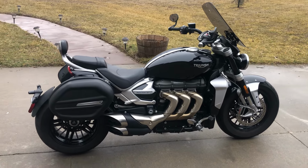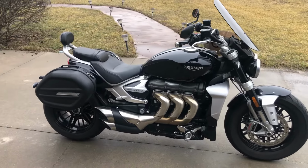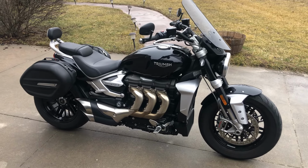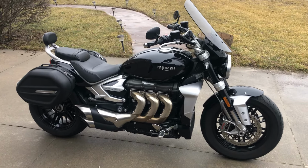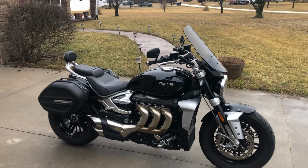Now, like all of our bikes, our prices are out the door. We don't hit you with the dock fees and title fees and setup fees and all that other hooey. We don't charge any fees at all. Our prices are out the door, and this baby is priced to sell.